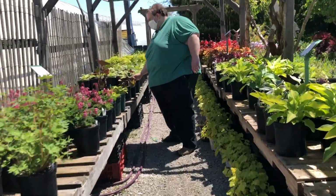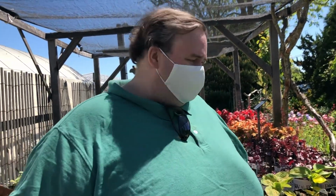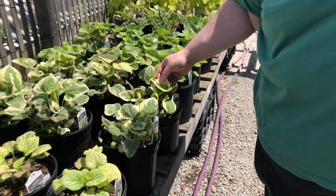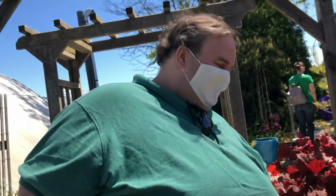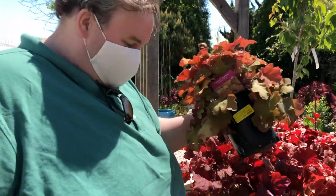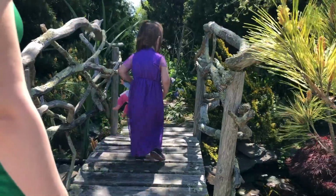Shade perennial section, which of course, because my yard has so much shade, is a key area for me. Totally. Remind me what variegated means? It means that parts of the leaf are white. It gives it a little interest. $19. Not gonna happen. Not gonna fly. I like these too, but these are quite a bit cheaper. They're $12.95. Come on, Daddy, let's go.